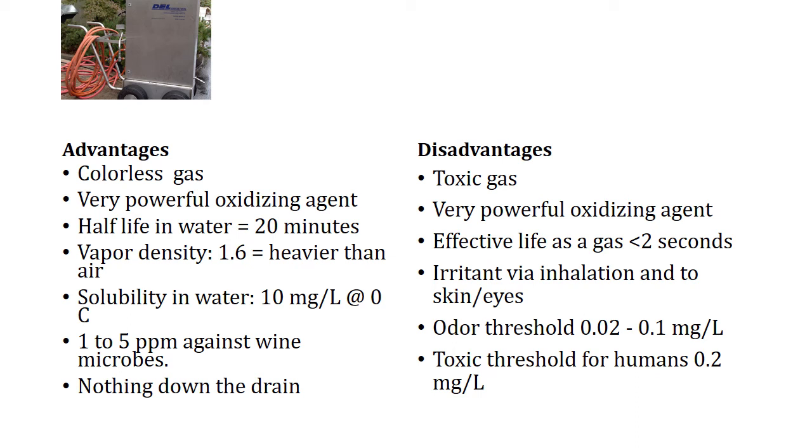Although there have been studies done in barrels, and really the ultimate is steam. Ozone didn't fare any better than water, didn't fare any better than chlorine dioxide. It didn't fare any better than anything against Brettanomyces, whereas steam was about the only thing that worked. So what I would say about ozone is it's not the end all be all.